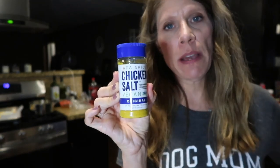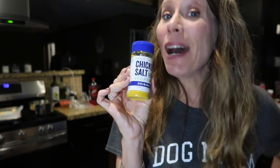This is Jada Spice's chicken salt, all-purpose seasoning, vegan, original, and Australian tradition. I will always have this in my cabinet going forward. But I think you can probably get the same thing from a bouillon cube if that's what you can find. So I do have bouillon cubes in the cabinet as well.